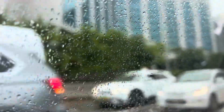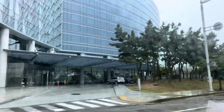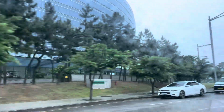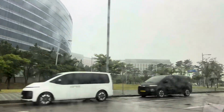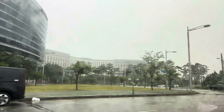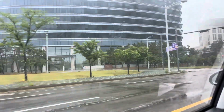Our last full day in Korea, we stayed at the Grand Hyatt Incheon, which I'll have a video coming out shortly. This hotel has an airport shuttle and it's near the airport. This hotel is made up of 2 towers, east and west. The hotel offers numerous restaurants as well as cafes and a pool area and a fitness area.